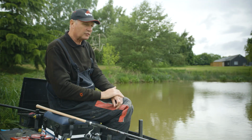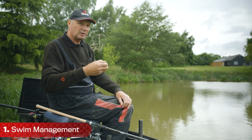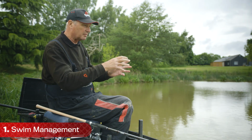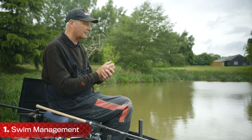Where are the feeding fish feeding? Not the fish, the feeding fish. And I believe that's what makes great anglers great and good anglers good, because they understand how fish feed and they know where to catch them in the swim at the right time of the day. And that's important as well, the right time of the day.